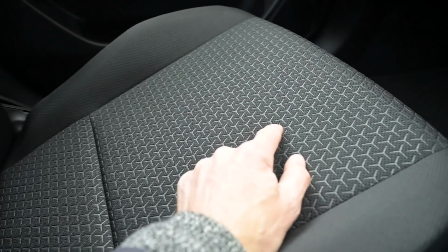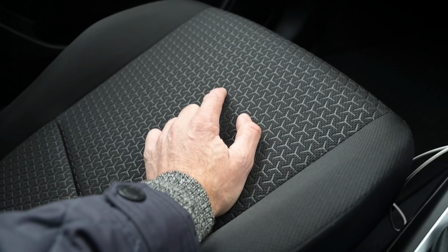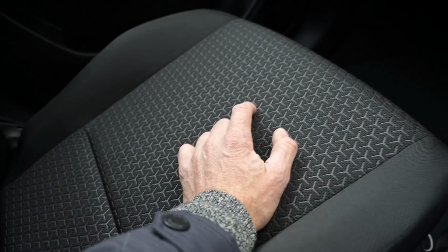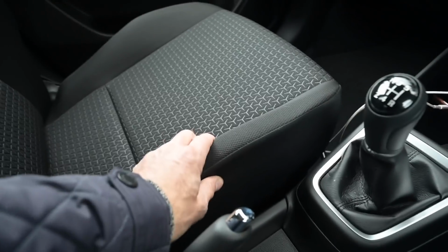Seat-wise, we have this same very soft, comfortable fabric we've seen on previous Suzukis, which are somehow paying homage to the Mercedes 3.2 Star in their fabric. And these are very squishy, very soft. Not a huge amount of lateral support in these things, but they are comfortable to be in, and they've got nice tall headrests as well. In terms of headroom, there is an absolute ton of it. You can be very tall in this car with no issue whatsoever.